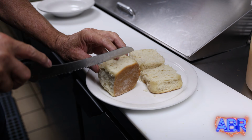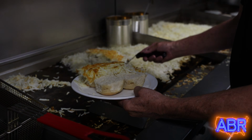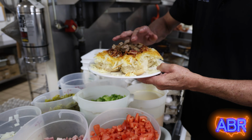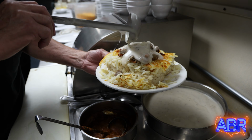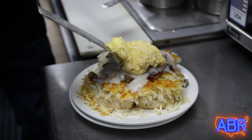Let's start with a couple of biscuits here. We're going to cut those in half. Then we're going to go over here and throw a little bit of hash brown on top of that. Oh, I always love a good hash brown. Then on top of that, we're going to put a little sausage. Sausages. A little bacon. I'm always aching for some bacon. All right, now we're going to put a little cream gravy on top of that. We're going to put 3 eggs on top of that. Throw some of these eggs on top of that.